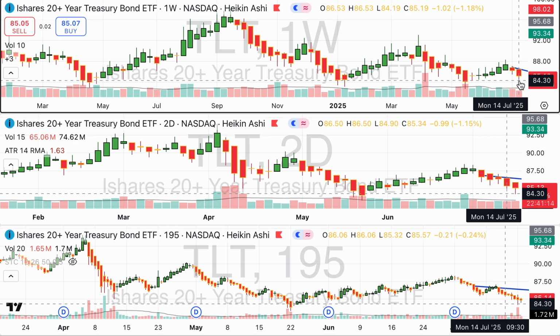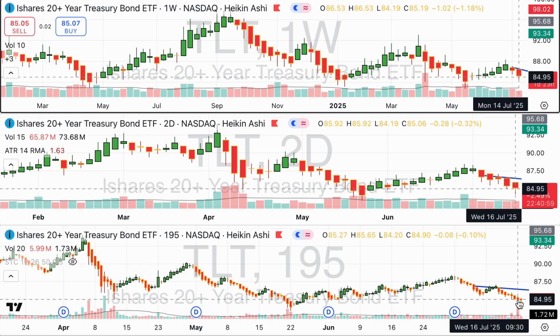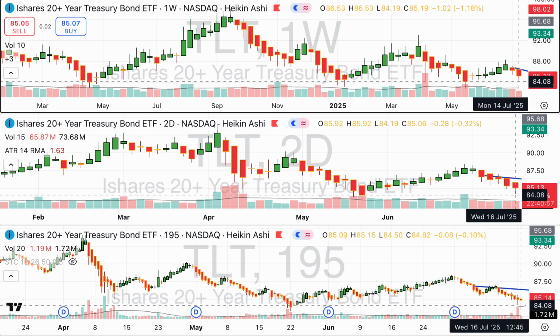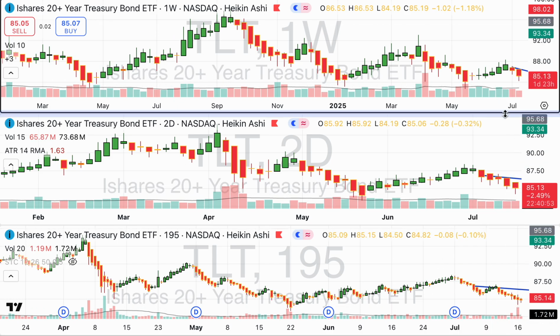Let's look at where we are on 20-year U.S. government bonds. We are still short. That is, we are expecting them to continue down. They were not down for the day. They were just barely up 0.10%. But you can see what happened in the morning and what happened in the afternoon on the Heikin Ashi candlesticks.